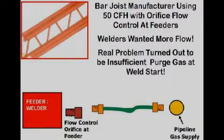The experience of a bar joist fabricator shows the problems with mounting a flow control orifice at the feeder. Although their system was delivering 45 to 50 CFH, welders wanted higher gas flow rates.